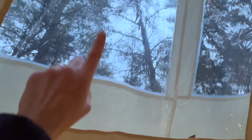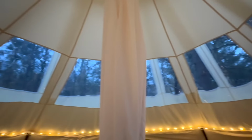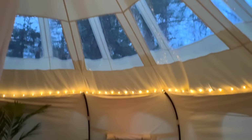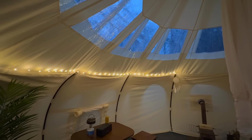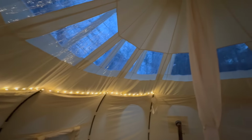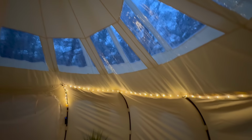Now this is vinyl PVC, and the other layer is too on the outside. It's really cool to hear the rain, and so far snow has shed right off of there, and it's just been no problem at all. It'd be a pretty nice way to have a good night's sleep in here with the rain coming down. It's so nice.